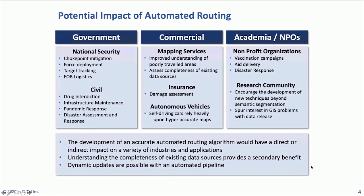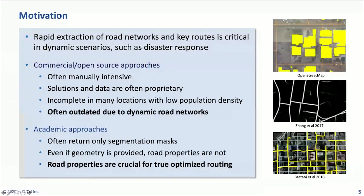So academic approaches, right? There's been a lot of research recently in this, which is pretty great, but those often are only a partial solution, right? So it's either just a segmentation mask, like this middle image on the right, or if you do get road geometries and connections, it's only the geometry, not the properties. But road properties are crucial for true optimized routing. And here's an example why, right?